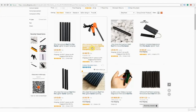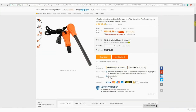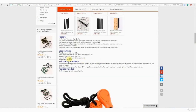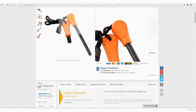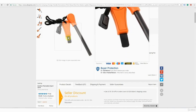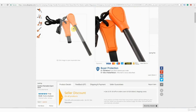Let's take a look at this one here. I'd like to see the size of this. So I'm going to scroll down, see if I can find out. Here we are. The flint length is 3.5 inches. So this is a smaller one, but it does have a handle on it to hold it, which would make it easier. And it does have this scraper tool as well.